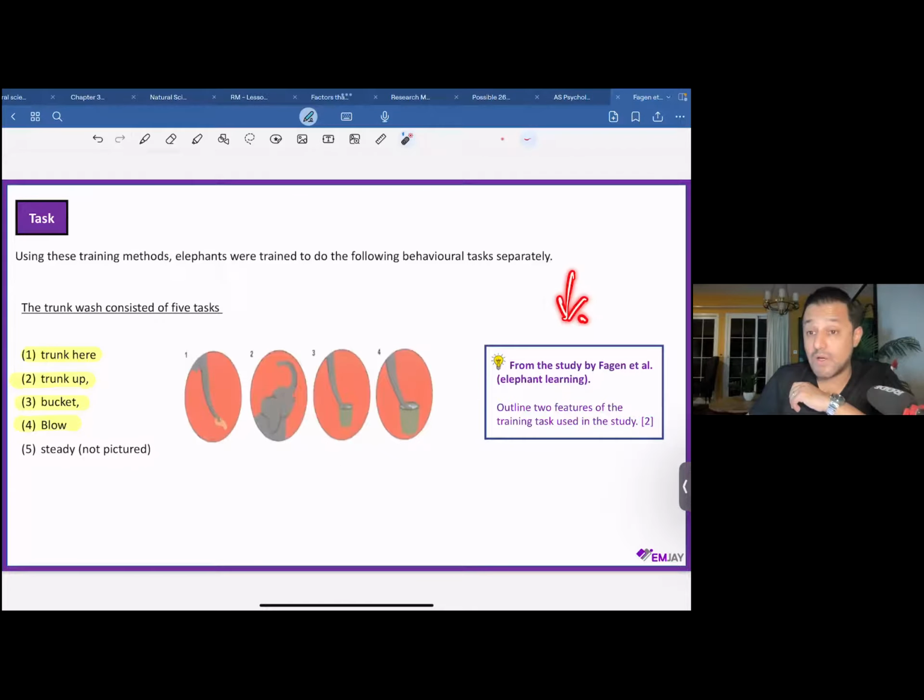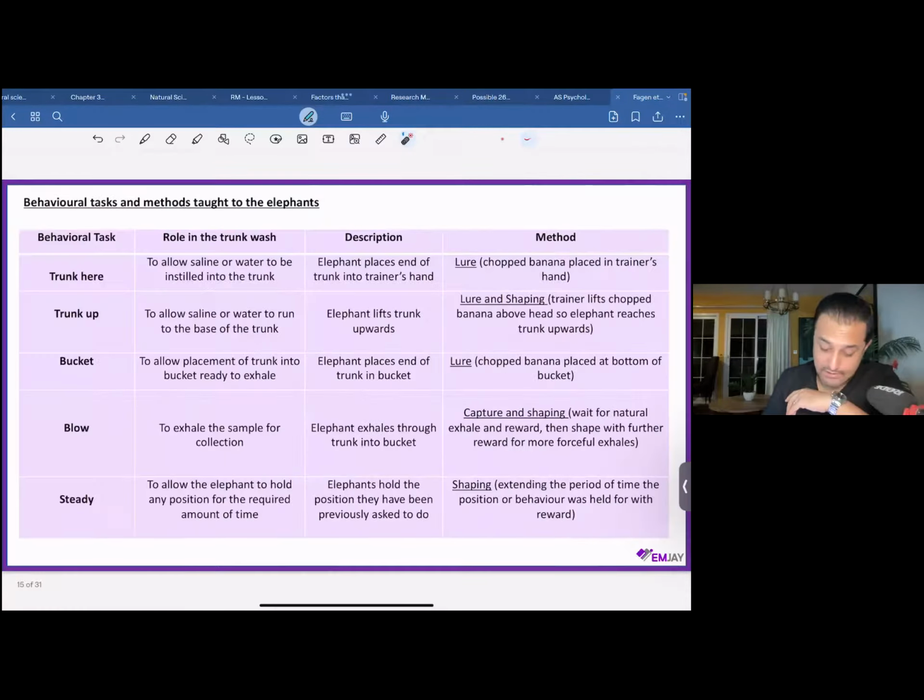So again, you could possibly get a question that would say, from the study by Fagen et al., elephant learning outlined two features of training tasks used in the study. These are five different training tasks that the elephant had to go through. Taking this ahead, let's talk about the behavioral tasks and methods that were taught to the elephants. There were five different tasks. Let's number them first, and then let's discuss them one at a time. One, trunk here. Two, trunk up. Three, bucket. Four, blow. Five, steady. This is what we're talking about.